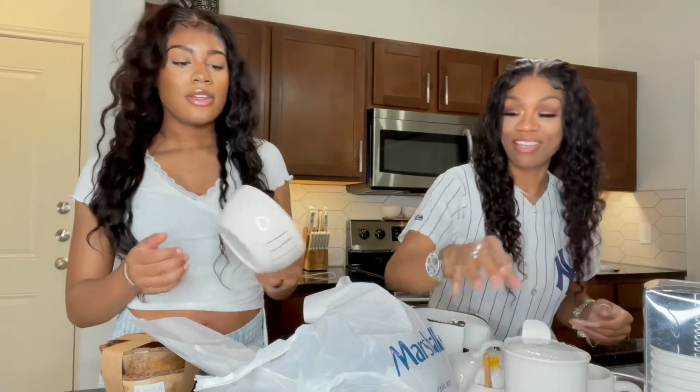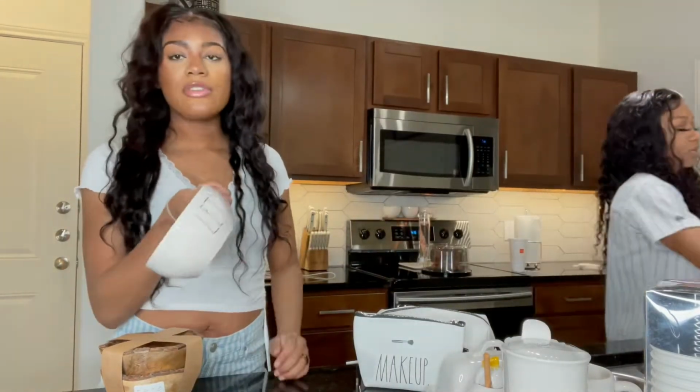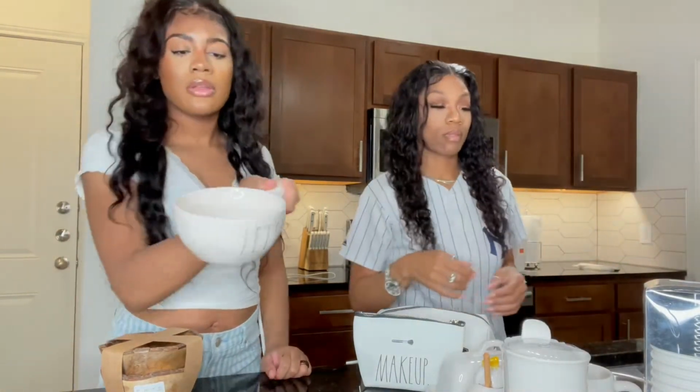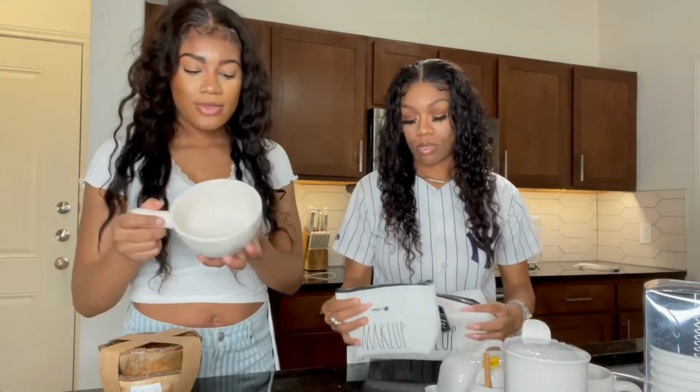It's so efficient, because whenever you hold the bowl, it's always too hot to pick up. We have chili. Put cereal in here. It doesn't matter what you put in here. Nice, decent size. Let's eat. This is so cute.